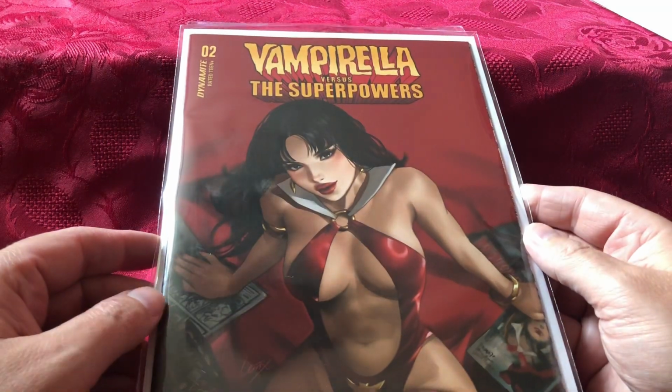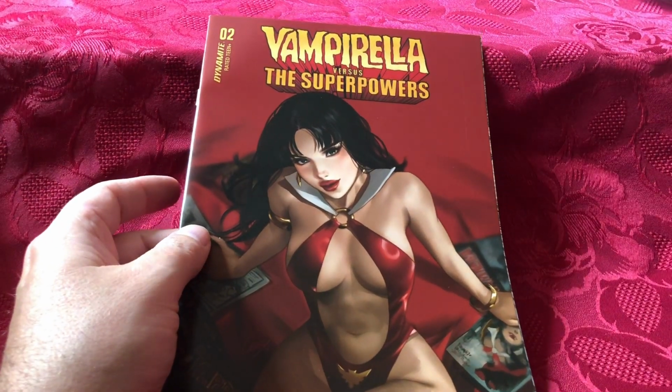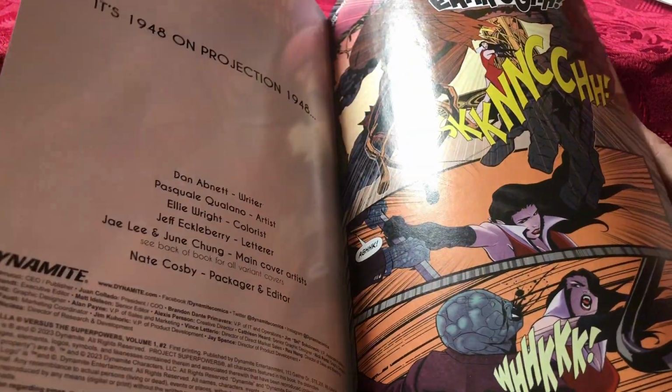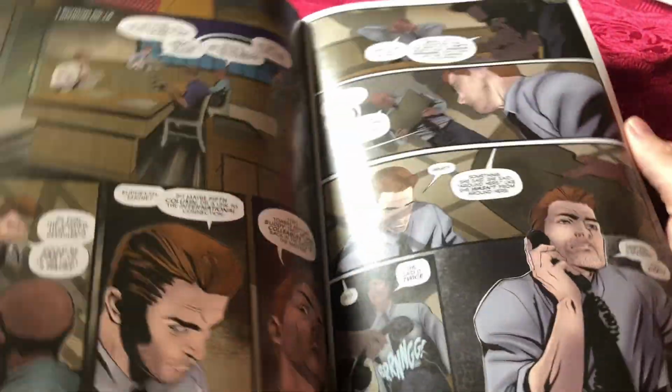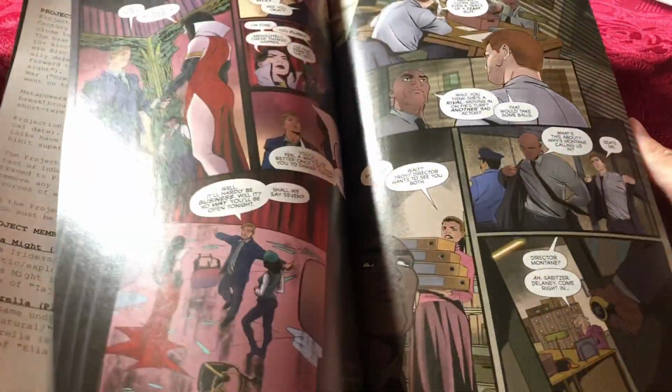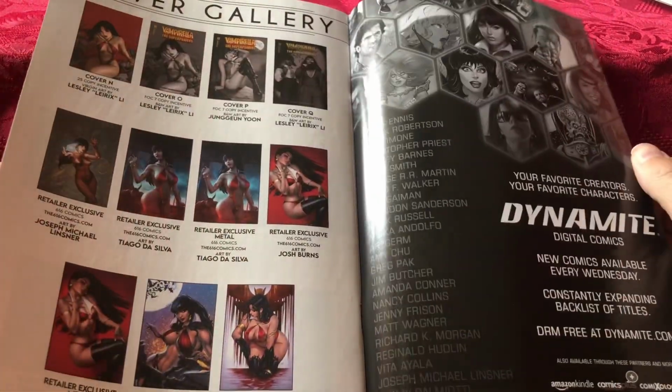Then we have issue 2 of Vampirella versus the Superpowers from Dynamite Comics. Written by Dan Abnett, who I believe is a British writer. He used to write for Marvel UK a lot, I think. Transformers and things like that, if I'm not mistaken. Yeah, okay.